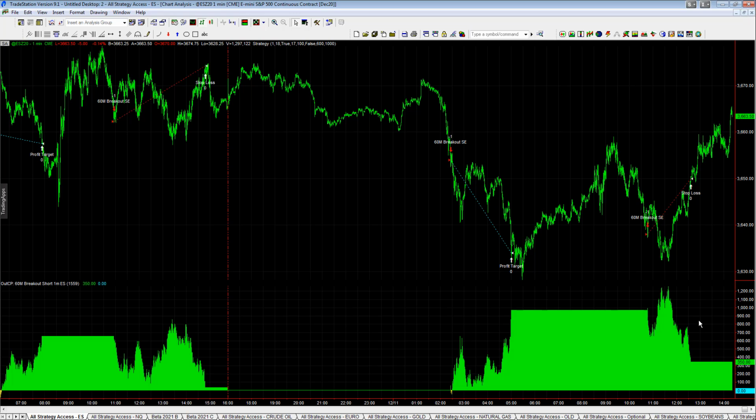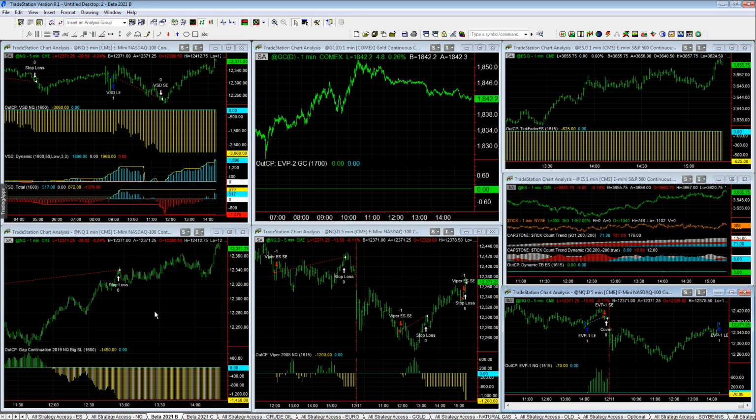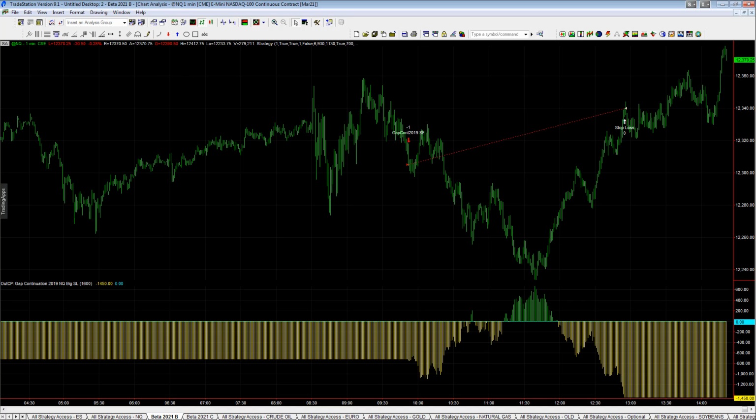Pretty hard to take a short day trade. Plus 350 though on the day for that strategy. And those are the trades on the E-mini S&P. Beta B, we have gap continuation. Here's a $700 stop loss version.